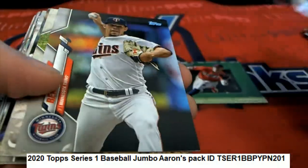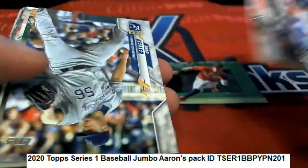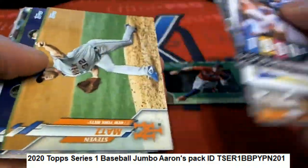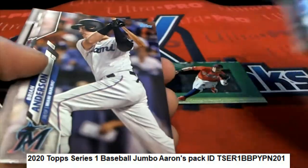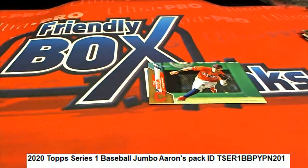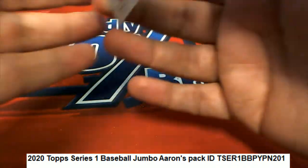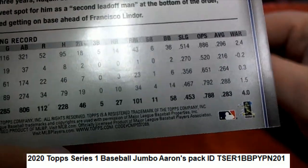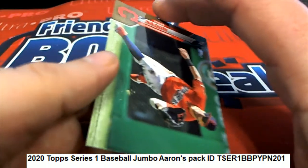Nice Robin Yount. Future stars. And I kind of want to check this one just to see if it's a short print or anything. It is numbered, but looking at the fine print, it is a regular version. And just nice looking.